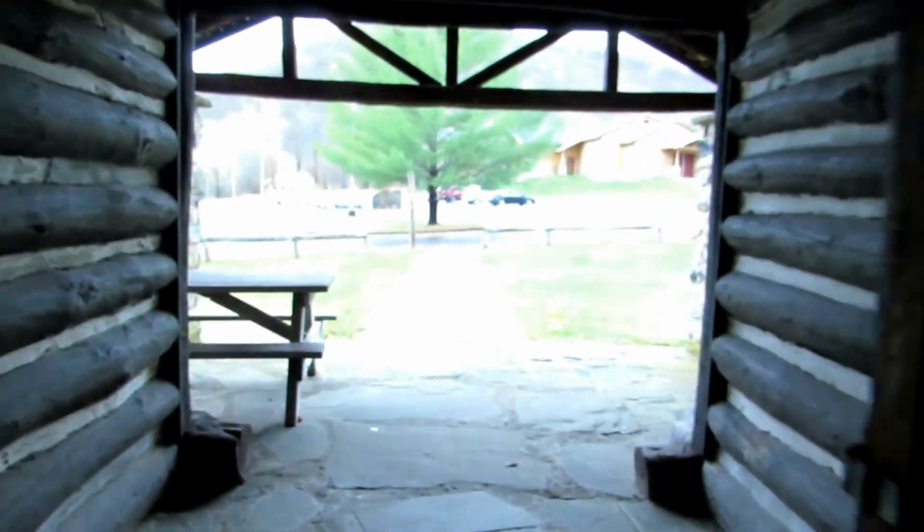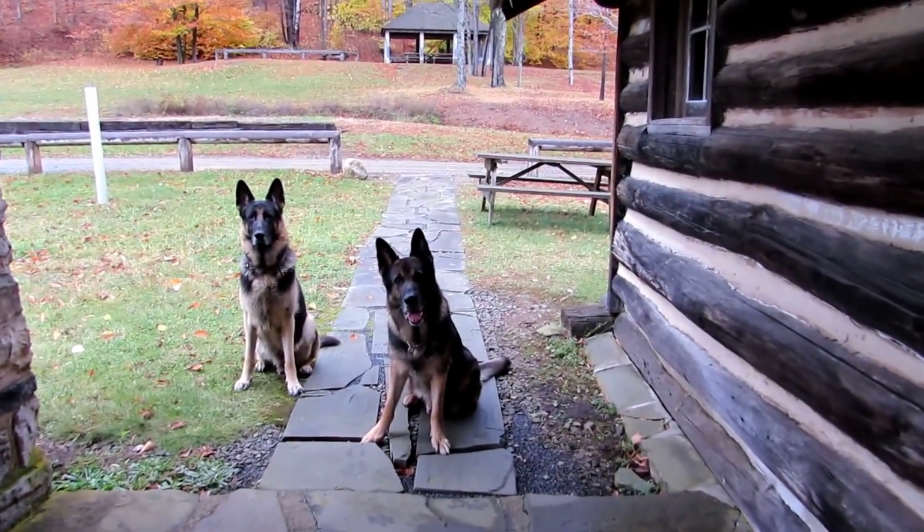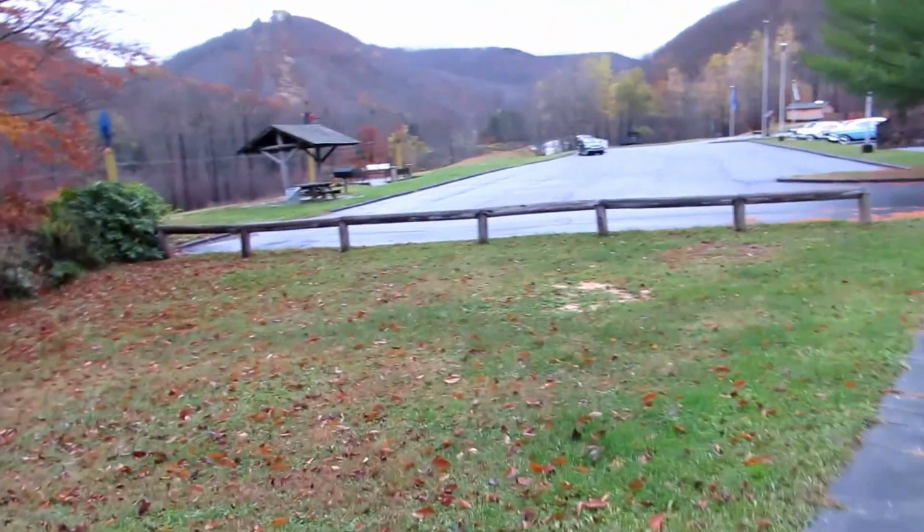Neat. Looks a little drafty. But there's two bedrooms. Bedroom over there. Bedroom over there. How neat. Free. Okay, back to the car. We're done.